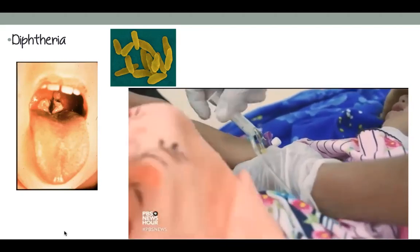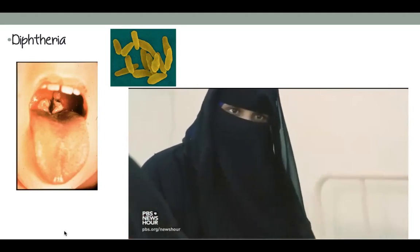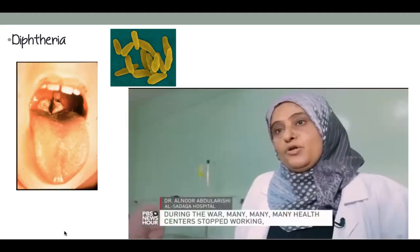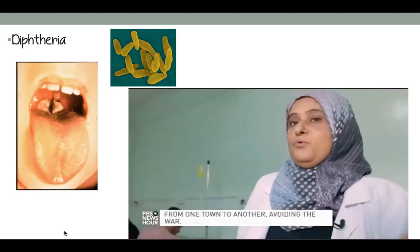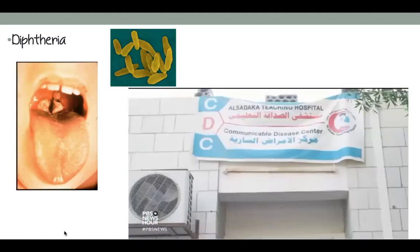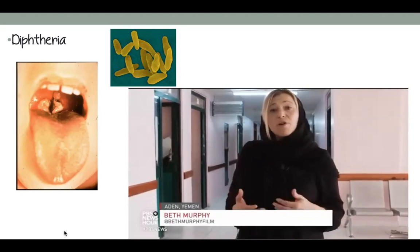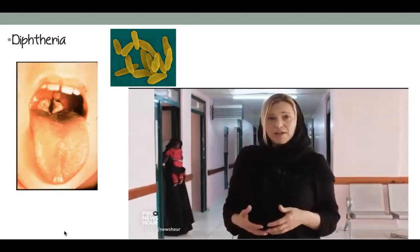Across Yemen, the healthcare system has collapsed, and there are severe shortages of vaccines, medicines, equipment, and of staff to use it all. During the war, many health centers stopped working. There is no vaccination, and also there is migration of the population from one town to another, avoiding the war. Because the Al Sabaka Hospital here in the southern port city of Aden has received the largest number of diphtheria cases over the past year, doctors here have created training materials that are now being used to teach doctors all across the country how to handle diphtheria cases.